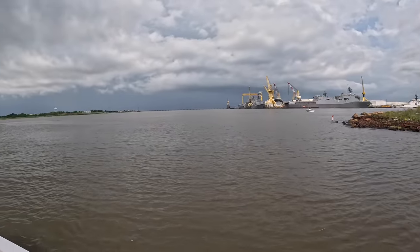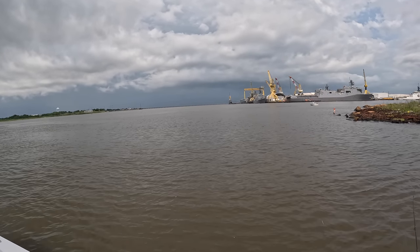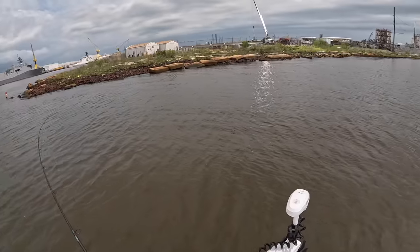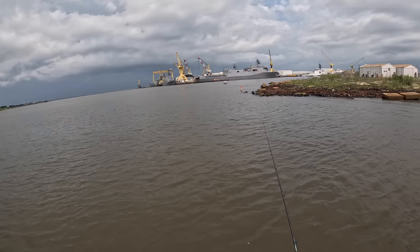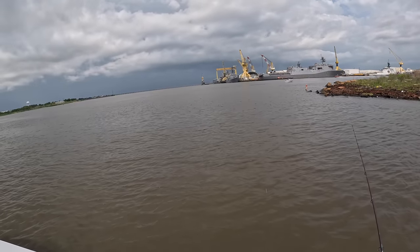Y'all, this weather is so crazy. Like, it's sunshining and it's just dark, pitch black dark over there. It is coming this way, but seems like it's pretty slow. Maybe it'll dissipate. I really don't think it is, but you never know.